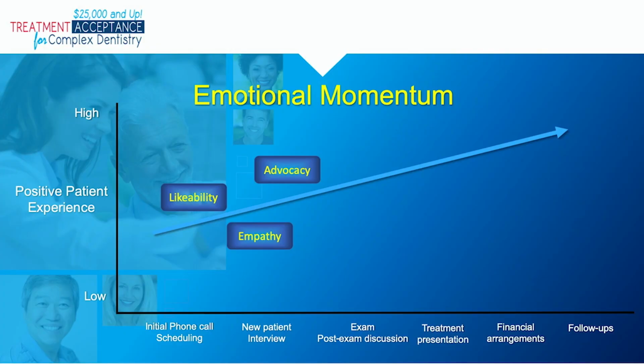Hello and welcome to our fourth video on $25,000 and up, treatment acceptance for complex dentistry. Advocacy is the third emotional outcome in building emotional momentum. It starts during the new patient conversation and continues throughout the treatment presentation. Here's where advocacy resides on our emotional momentum illustration.